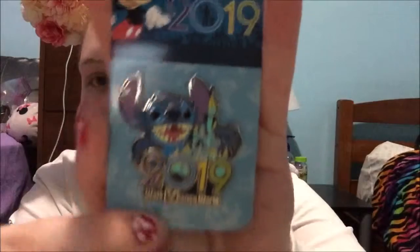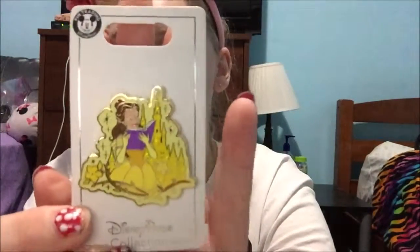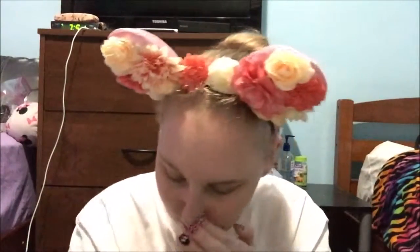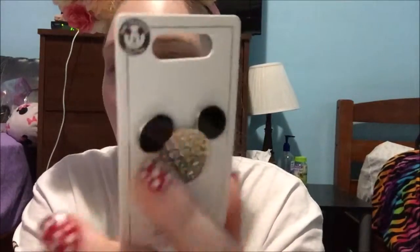I got a 2019 pin, of course, and of course it's Stitch, because Stitch is my fave. And it was yellow, and that's $12.99. I got Belle, and she was silver, so $9.99. I got Epcot for my first time being at Epcot. And it was yellow, so that's $12.99. I also got this other Epcot one. And it was silver, so $9.99. And then I got the same line as the Belle, but I got Ariel.